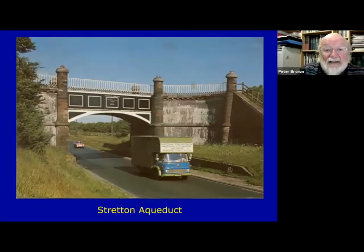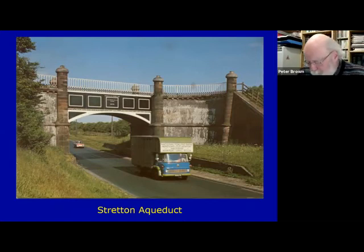Cross Stretton Aqueduct, very similar to the one that we saw at Elworth, which indeed is very similar to the one on the Macclesfield Canal. Sometimes I've seen in various books the road here, the Roman road, Watling Street, being called Telford's Holyhead Road. At this point, no, this part of the A5 was not Telford's Holyhead Road.